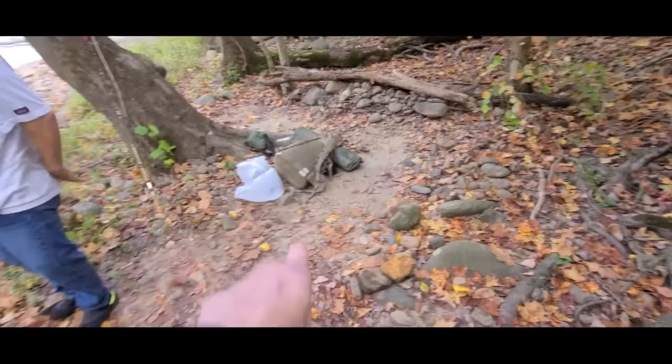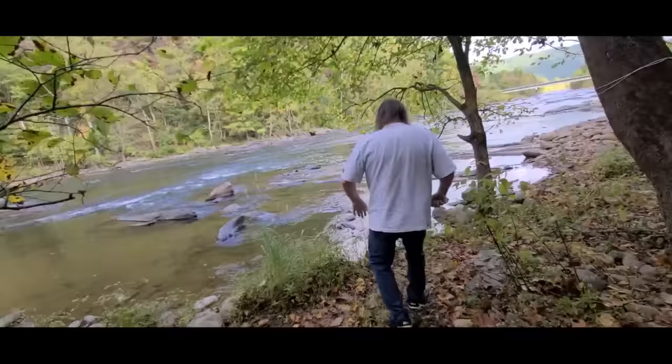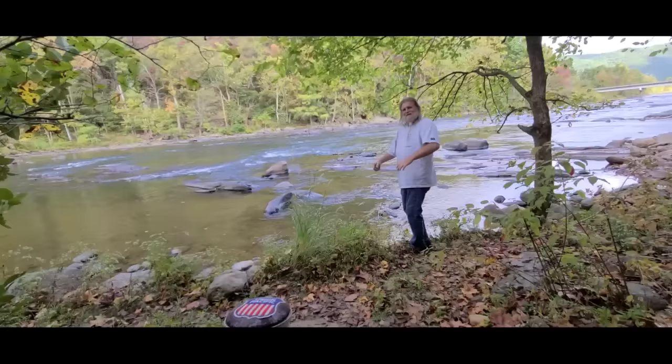And here's Gib. Yeah, Gib's having a seizure standing up. No, he's having his moment. Getting in the water. He is crazy enough to jump in there buck naked.